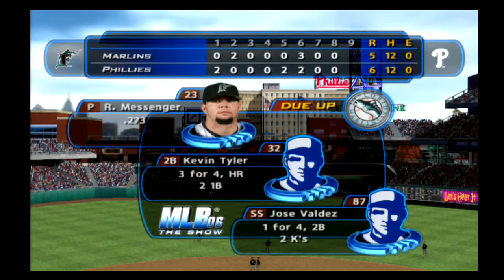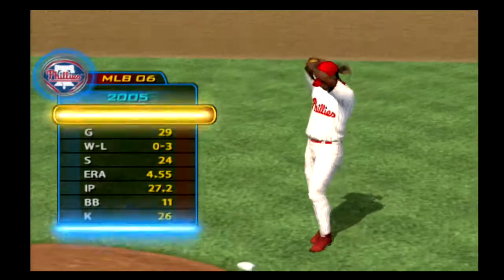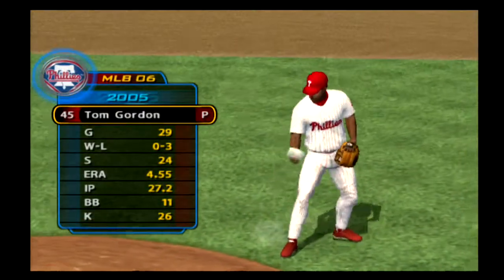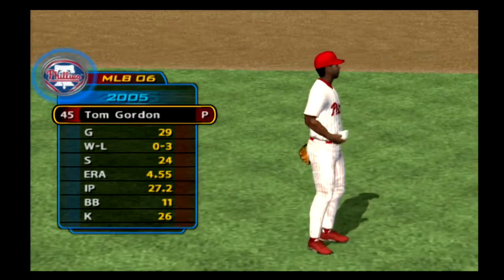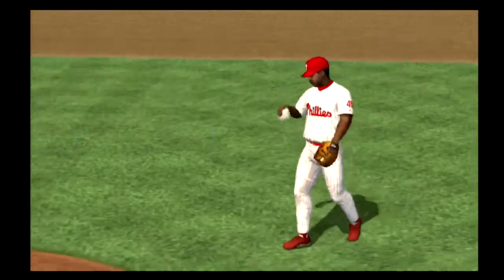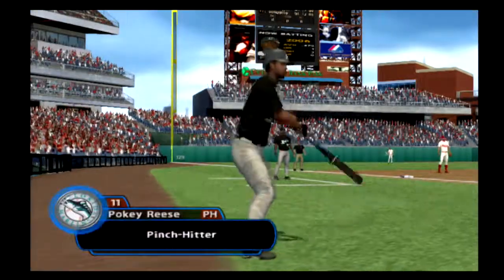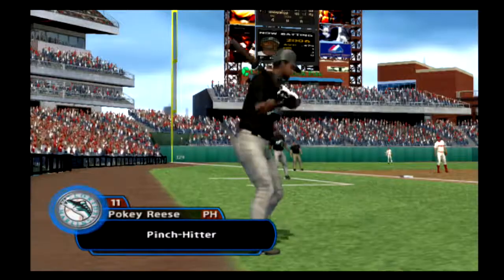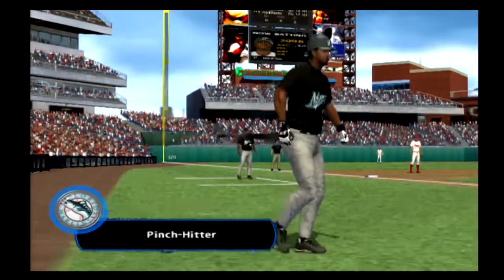Ninth inning coming up. Last chance for romance. The Phillies lead it 6-5. Your attention, please. Save situation coming up, so making his way in is the veteran right-hander Flash Gordon. Pokey Reese will pinch hit here, and he's the potential tying run. Number 11, Pokey Reese.